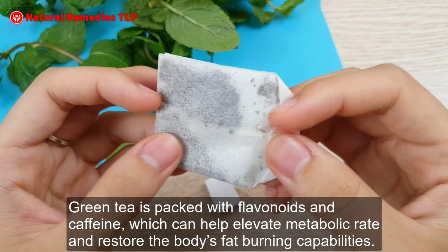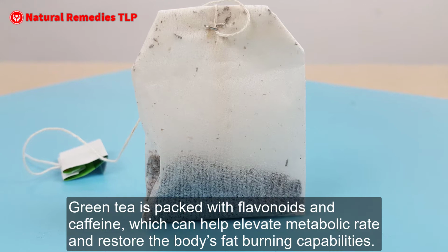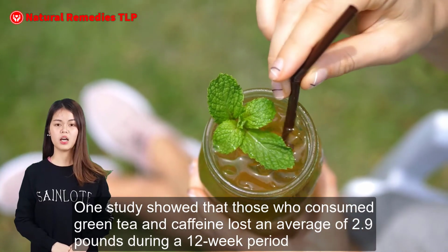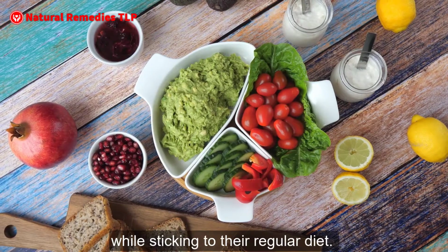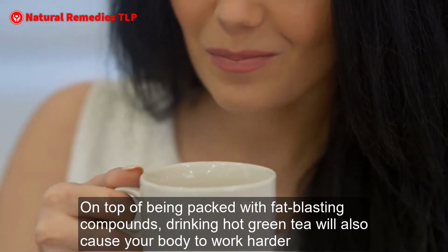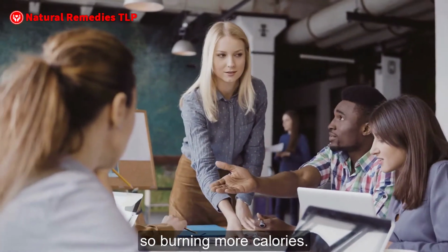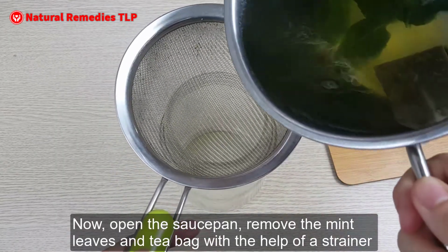Green tea is packed with flavonoid and caffeine, which can help elevate metabolic rate and restore the body fat burning capabilities. One study showed that those who consume green tea and caffeine lost an average of 2.9 pounds during a 12-week period while sticking to their regular diet. On top of being packed with fat-blasting compounds, drinking hot green tea will also cause your body to work harder, so burning more calories.